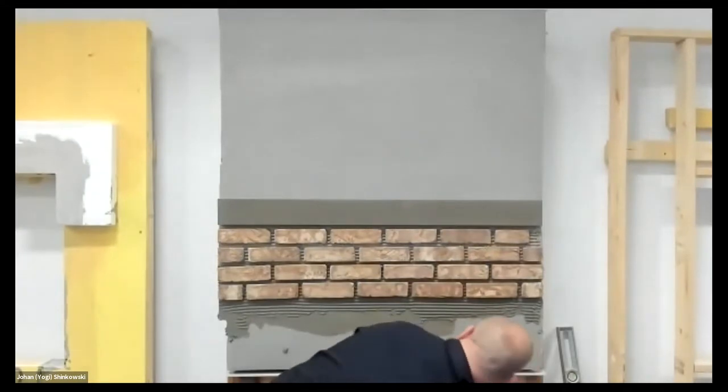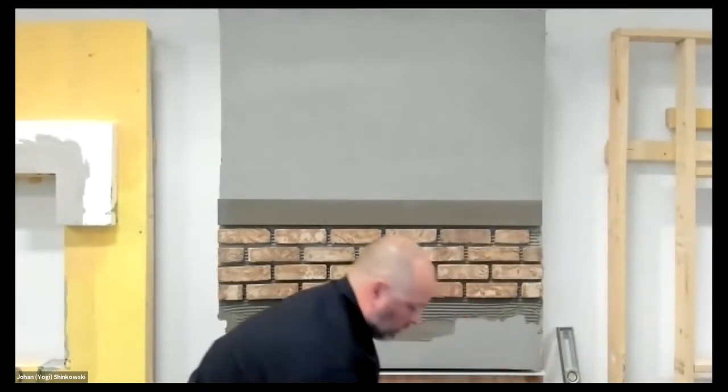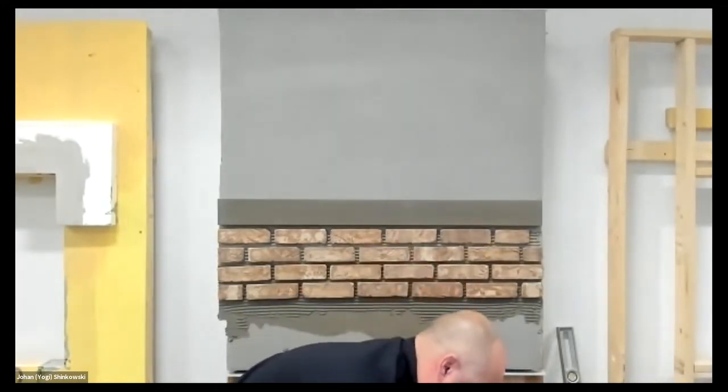Now I do have a bigger size that I'm going to have to put more adhesive on the wall for. While you're doing that, Yogi, how long is the open time of that adhesive typically?